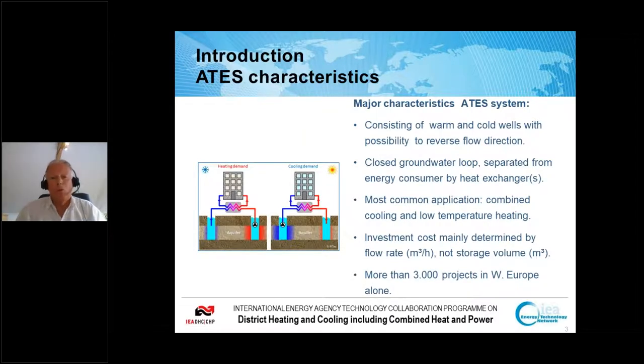The investment cost of an ATES system is mainly determined by the groundwater flow rate and not by the storage volume, as compared to other storage technologies. And to illustrate that the technology is not brand new and experimental, in Western Europe alone, there are more than 3,000 projects in operation now.